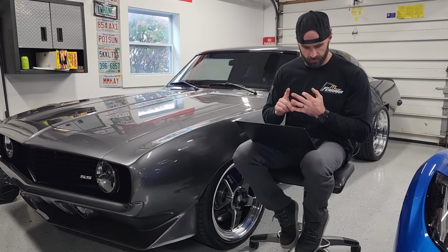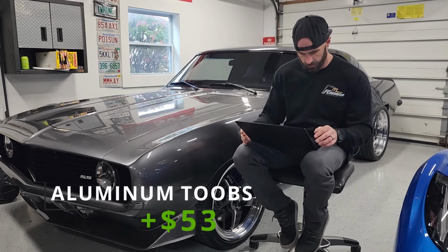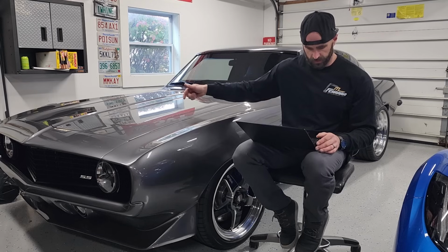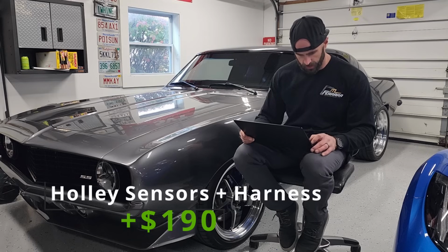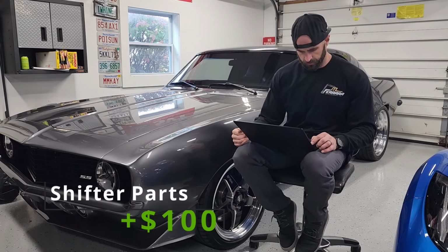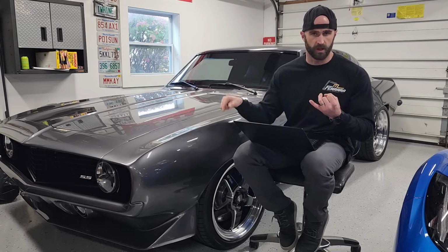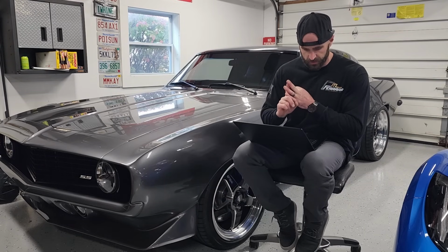Intake tube, filter, MAF adapter, and coupler that I used to build my custom intake here, $53. Drive-by wire harness is a separate harness for the Holley. Oil sending unit and a couple other sensors, $190. Hurst knob and lever for the shifter, $100. Drive shaft work, so I had to have the drive shaft that came in the car shortened, had 1350 U-joints welded on, and then balanced.